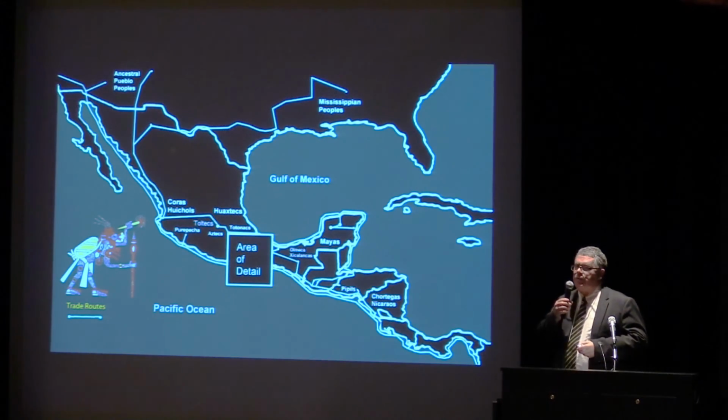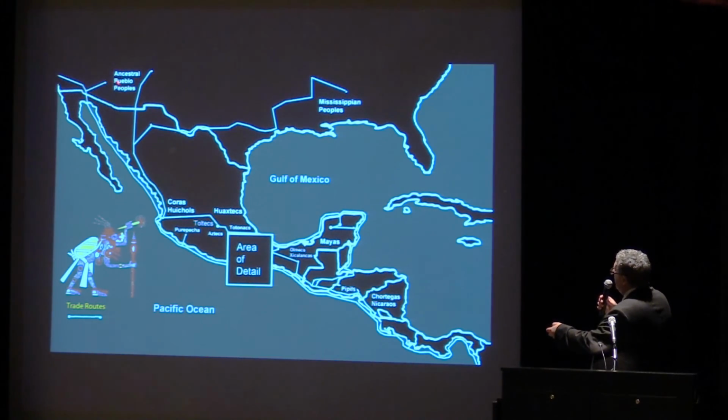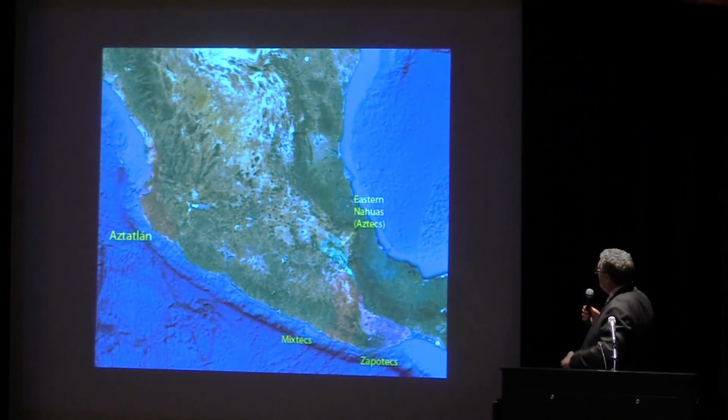And this is what's producing the acquisition of this art, from spondylus shell here all the way down in Ecuador to turquoise coming out of the American Southwest. It's all being pumped into West Mexico and ultimately Oaxaca here.